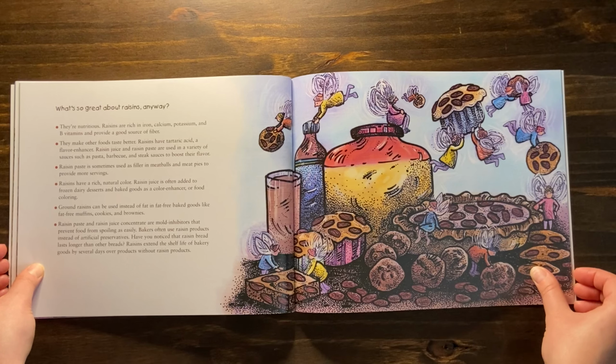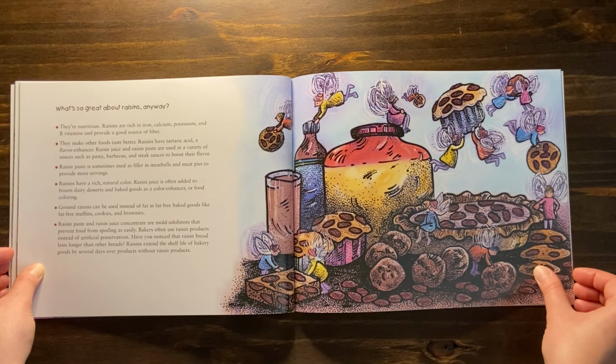What's so great about raisins anyway? They're nutritious. Raisins are rich in iron, calcium, potassium, and B vitamins and provide a good source of fiber. They make other foods taste better. Raisins have tartaric acid, a flavor enhancer.